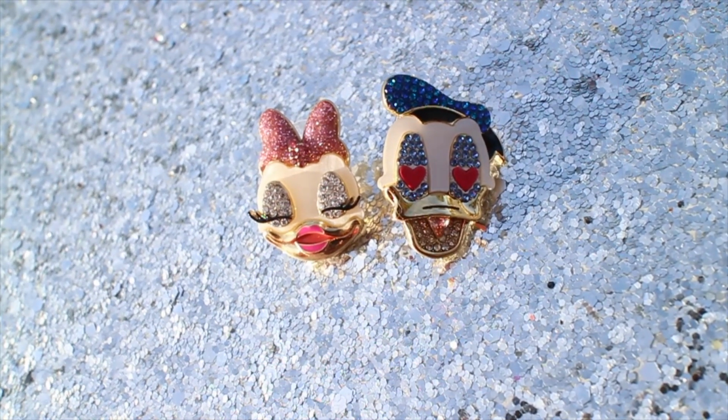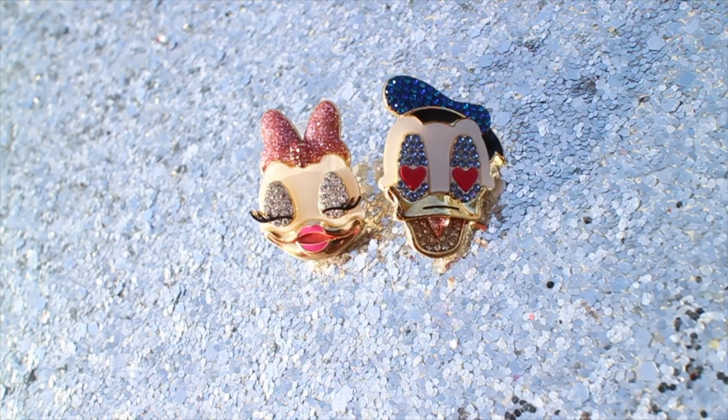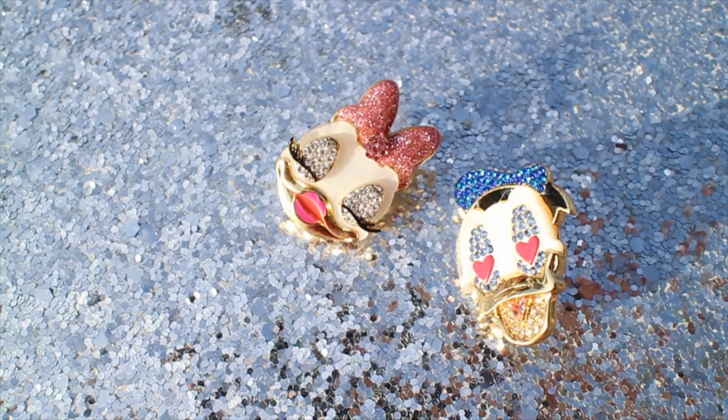BaubleBar reached out after I posted my birthday earrings and asked if I would like to pick some pieces from their new collection. So I picked out these ones. They're so cute, and I'll also show you a close-up here. I love all the glitter and the little rhinestones, and I do think these are gonna stay. I'm a little bit of a rhinestone connoisseur. I like to buy pieces that last, so I'm curious to see how these will do for the long haul. But so far I love them. I feel really good about them, the way they're in there. I think it's gonna be good.